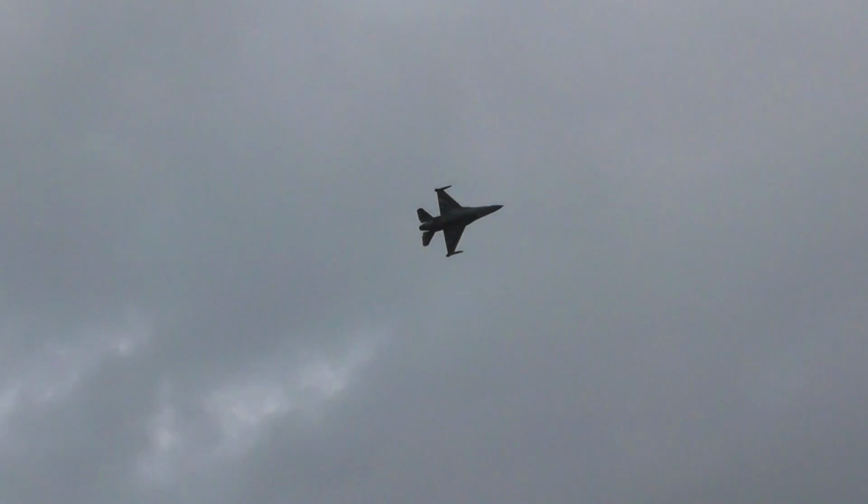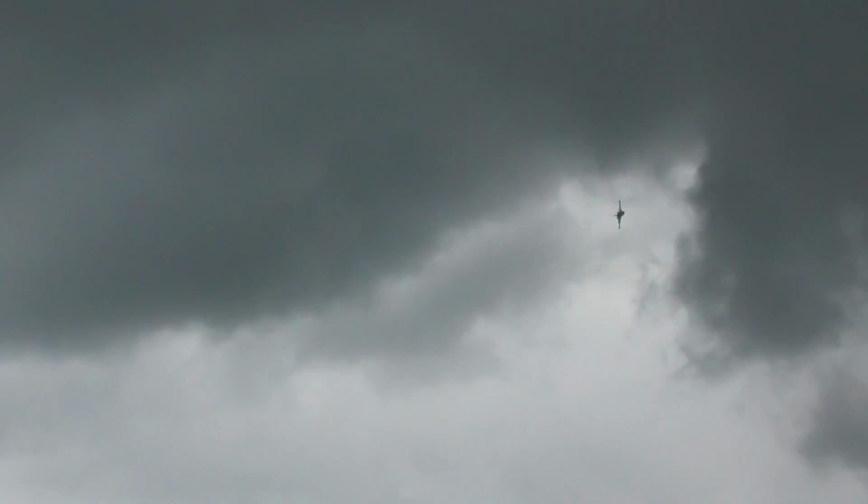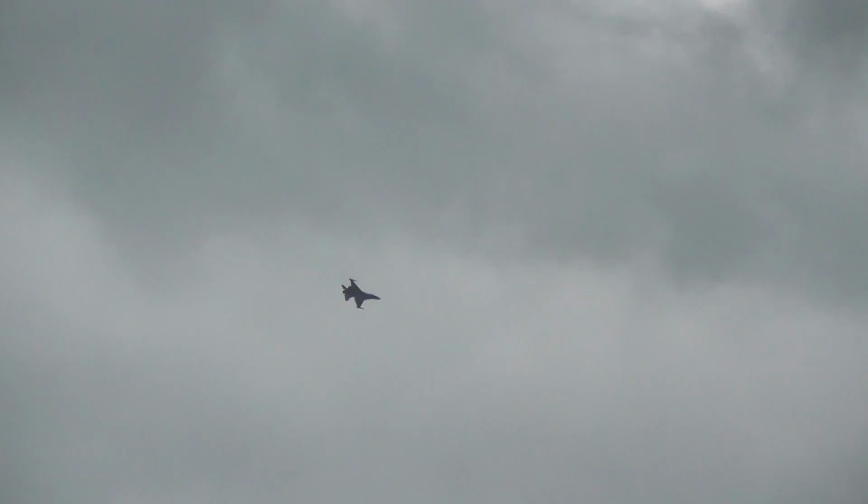Next run will be Gizmo's 4-point hesitation roll. Not quite 4 in the event, a bit 3.5. And that brings his display to a close.